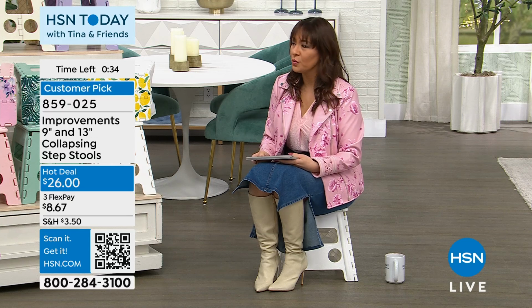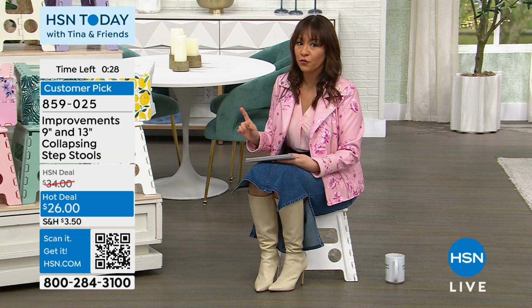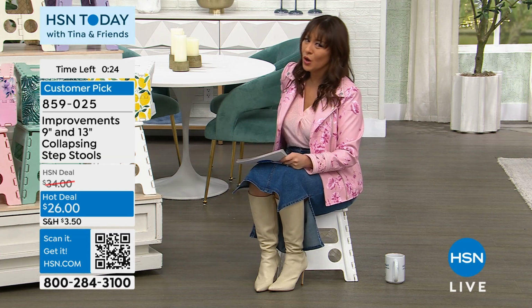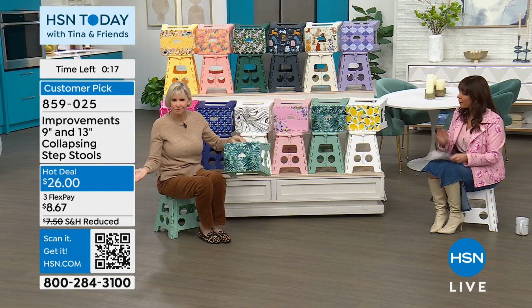Even when Riker's like, Mom, do you want to play monster trucks with me? I didn't roll my eyes. I love him. I love playing with my kid. But I'm also 45 years old. So sometimes sitting down with him, I'm like, oh, baby mama's back. This isn't very comfortable. This is perfect. It absolutely is. Now I can play the stuff with my 5-year-old.